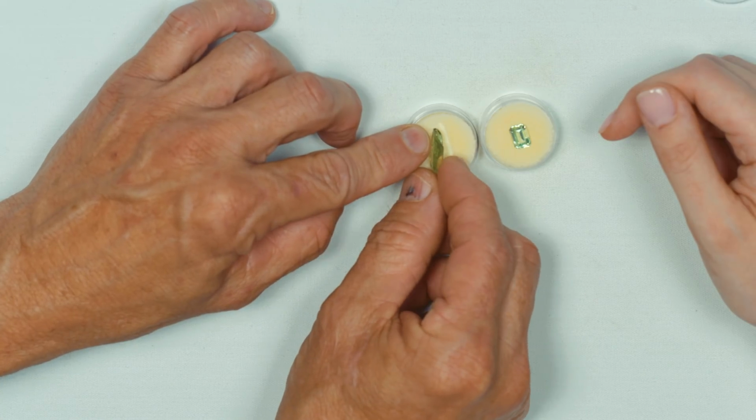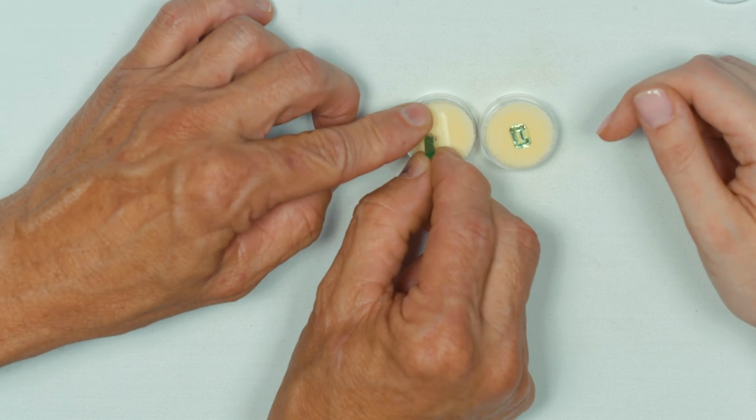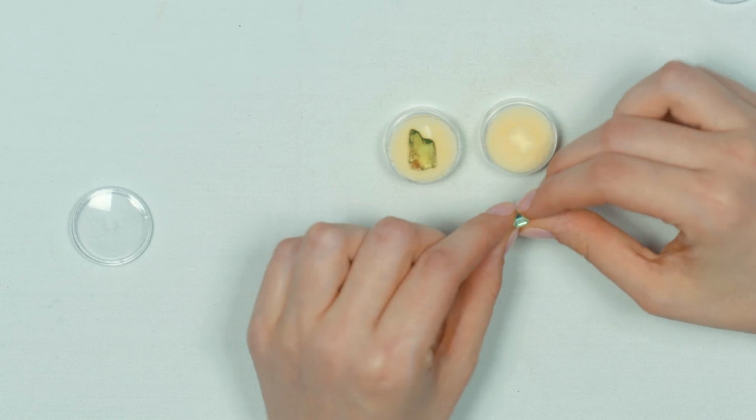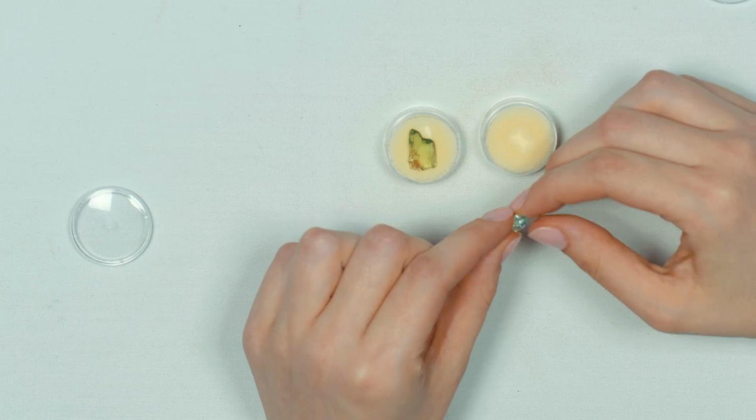We know that we can't get a cut stone in that direction or that direction of any size. So to maximize size and weight, it would have to be cut from that axis. Even if you look down the end of that crystal, you can see that it's actually a darker, more intense color. You're right, it is.